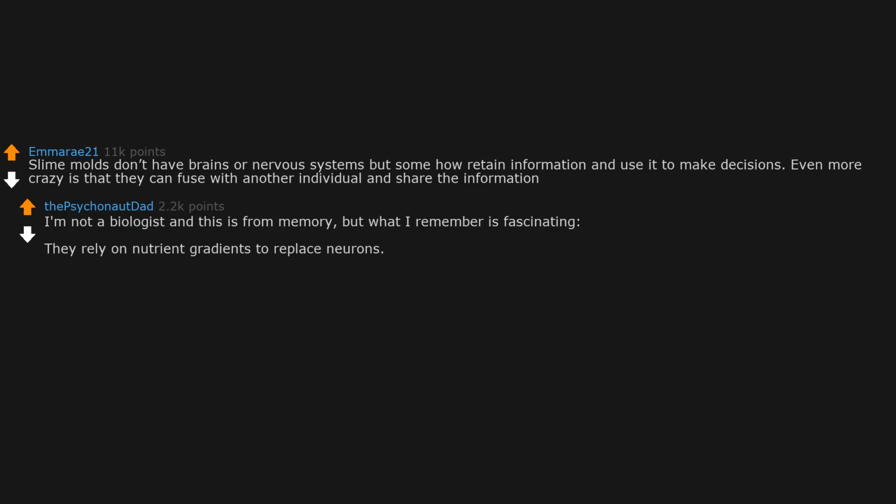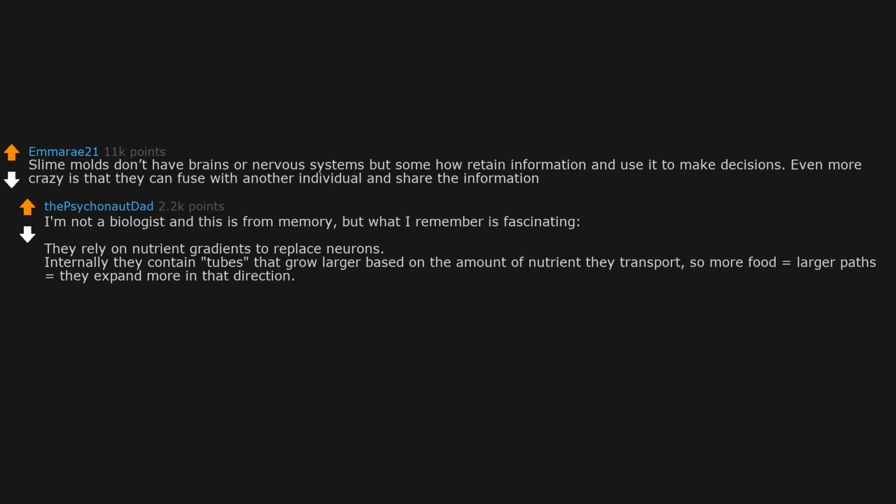They rely on nutrient gradients to replace neurons. Internally they contain tubes that grow larger based on the amount of nutrient they transport. So more food equals larger paths equals they expand more in that direction. That's how they can solve mazes.